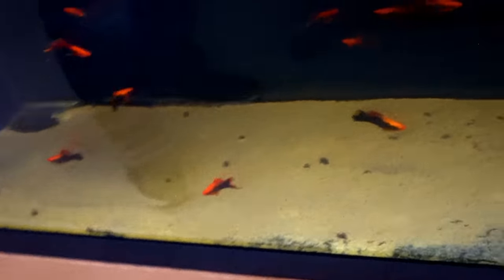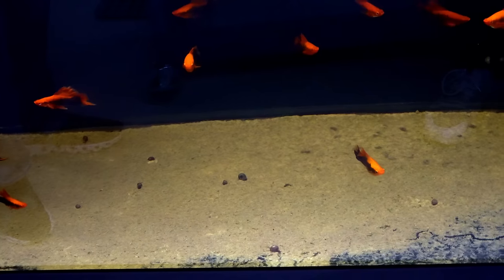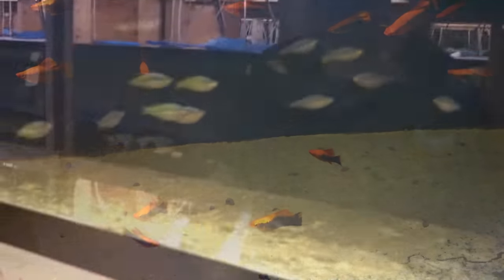All right, check these out. Oh, those are nice. We're working hard on the livebearers. These are the high-fin cauliflower red tuxedo swordtails. Wow. And they grab your attention for sure. I just love that deep red.